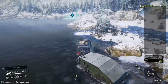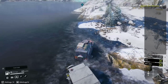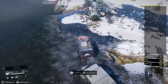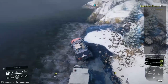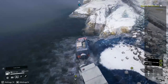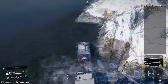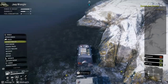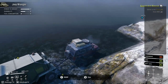Yeah, I don't think I'm going to do this any farther. I don't think I'm going to get it to the water. That's not just because the vehicle can't do it. I think it's just too deep there. If I drown the vehicle, that's okay. I mean, it's not great, but it's okay. Yeah, I can't get any farther. Let's do a radar from here. I don't think it's going to do anything.